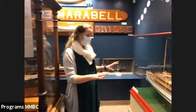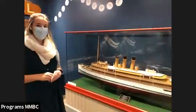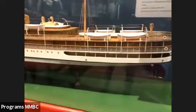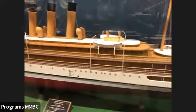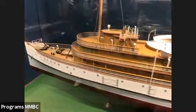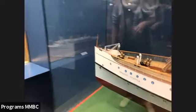The ones that we have here, these really big ones, are mostly builders' models. What that means is that as they were building these ships, they would have had a department in the Canadian Pacific Railway Service that would have made a model to show shareholders, to show builders, to show people what this should look like when it's done. So that's what these really big ones are, but that's not the only reason you would make a ship's model.